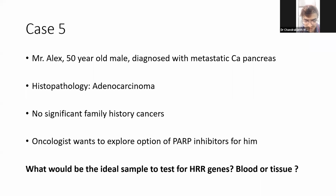Okay. So I would request Dr. Mofazzel. Dr. Mofazzel, we have so many indications: breast, ovary, pancreas, prostate. So in your clinical practice, which are the patients you make sure that you send for BRCA mutation, and how easy is the access in your country? And what about PARP inhibitors? How effective are they in your practice in all these four indications?